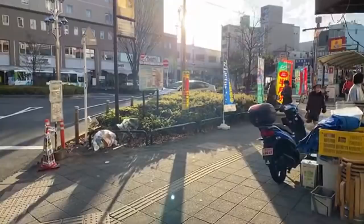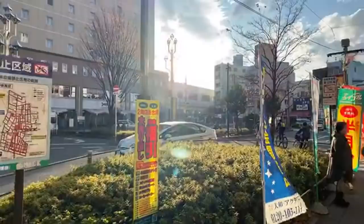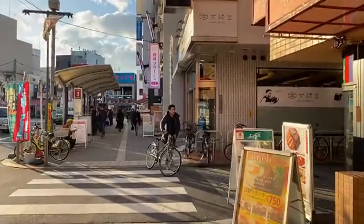Smells great. There's Kōenji Station again. So we're just gonna wrap around over towards the famous area. Bookstore, more alleys.